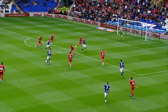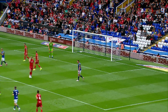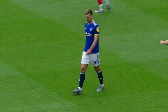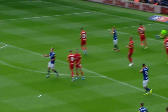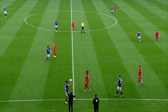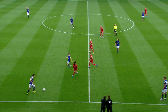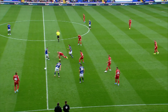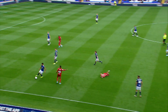Gardner now cuts in off the right-hand side onto his left foot and tries to whip it in towards that far left-hand corner. Was Bentley beaten? He was certainly struggling to get across to that far side. Hit it really well, Gardner, the inside of his left foot. Pep Clotet will be pretty pleased with the way his side have started at St Andrews. They've lost their last two of three against Bristol City, in fact.